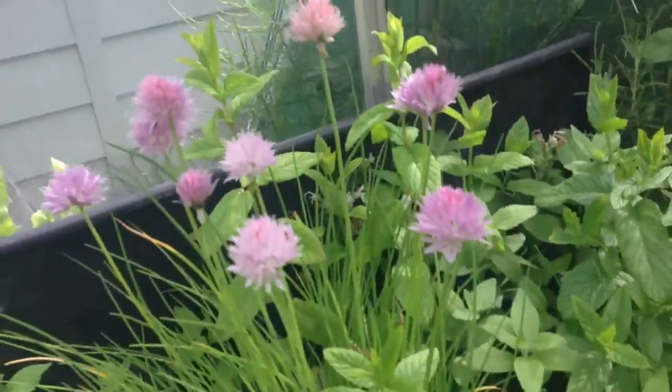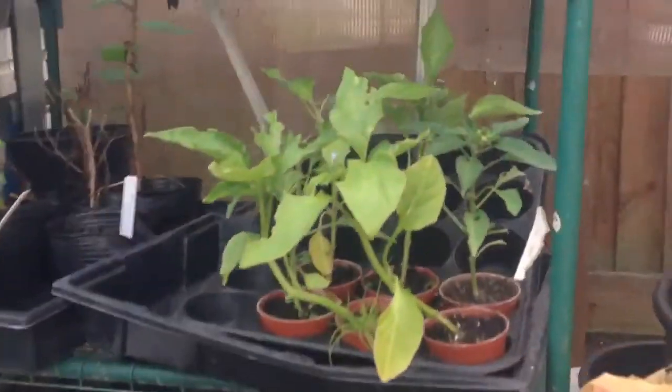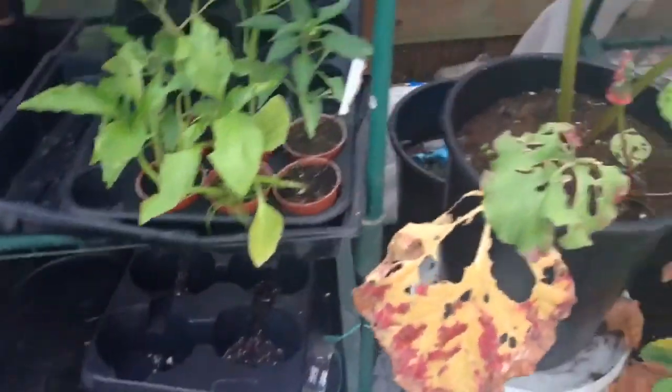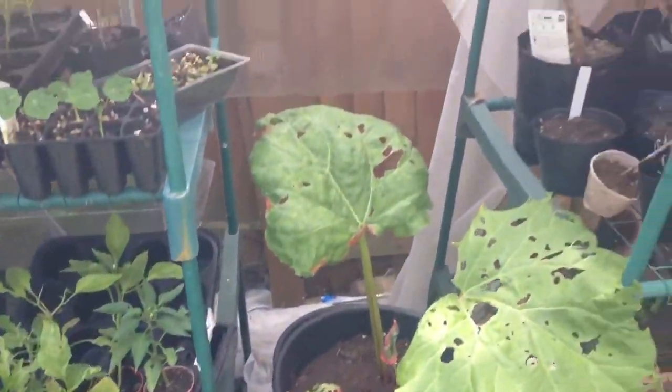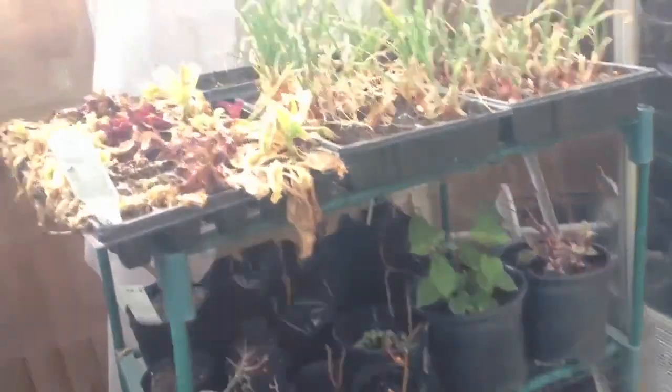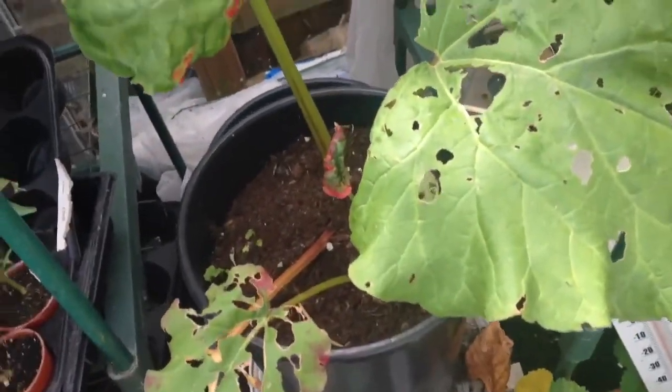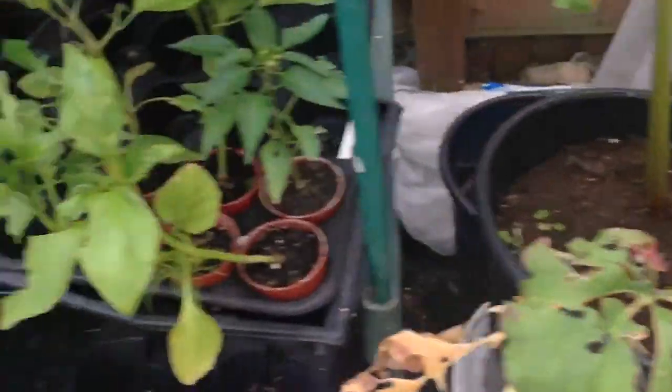Bless them. Right, largest peppers, they need transplanting out. I haven't had time at the minute though. Bear with me one second, I'm going to try and step over there without destroying my greenhouse. Rhubarb, being absolutely battered. I'm not really bothered because I'm not eating that one this year.